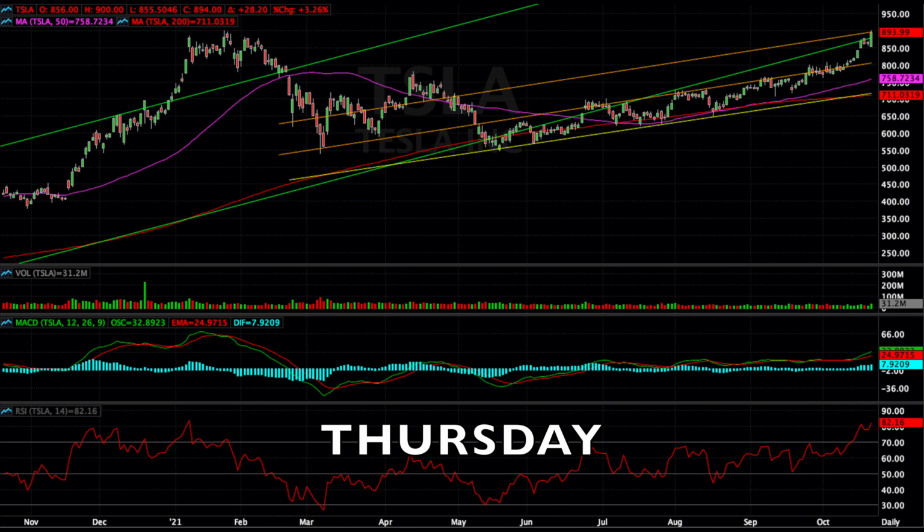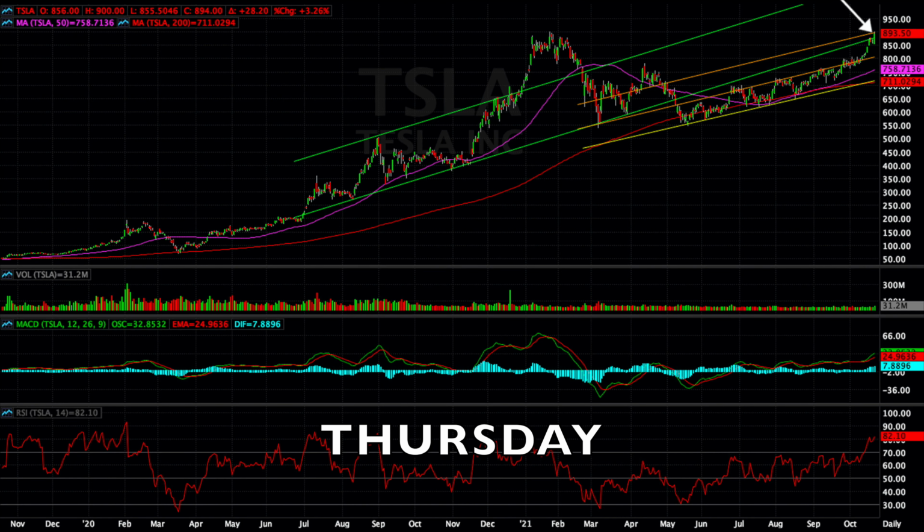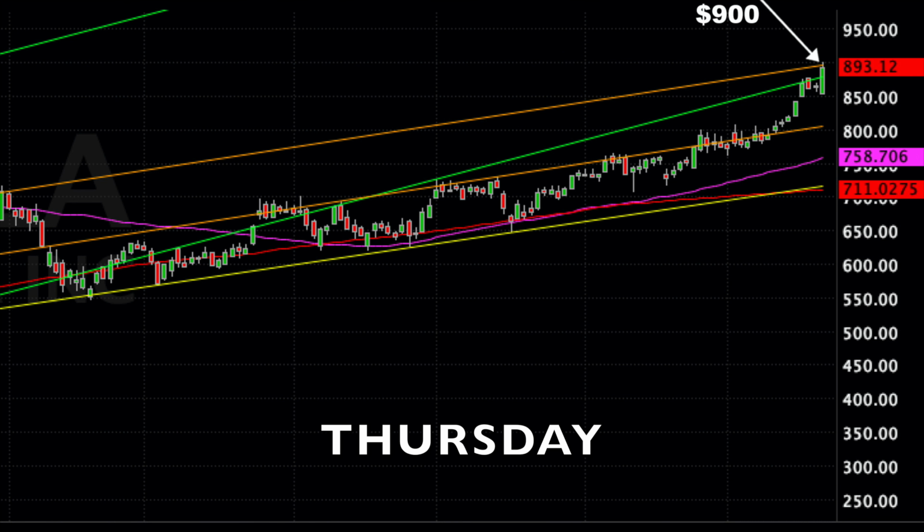On Thursday, Tesla was up 3.3%, closing at 894. A really nice bullish day for Tesla as it finally breaks back into the long-term green uptrend channel as anticipated. The large buying pressure even brought us up to retest the top of the orange channel at 900 at its intraday highs. But let's not get ahead of ourselves just yet.